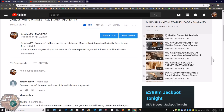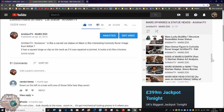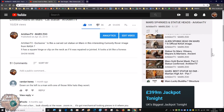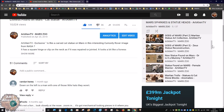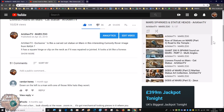Some may be made of clay and baked. I have found sculptors' tools and stuff like that on the surface. So not all of them are carved out of solid rock. I think some of these are actually moulded and made of clay and then shaped and then baked in the sun or in an oven or something. And a kiln, I should say, yeah. And I have found a thing that looks a bit like a kiln as well.